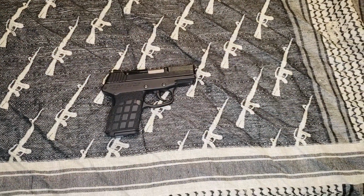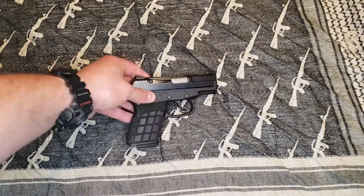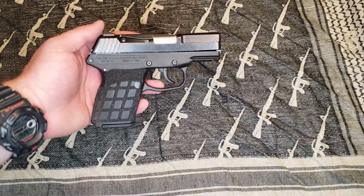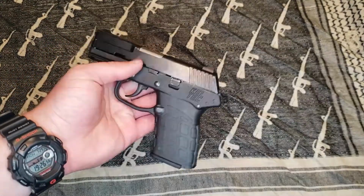Well, there it is, everybody. Nuttin' Fancy's favorite PF9. Now, of course, this isn't Nuttin' Fancy's gun, right? But this is my Kel-Tec PF9, modified by me, and I wanted to give you guys some thoughts on it and kind of my history with this gun.